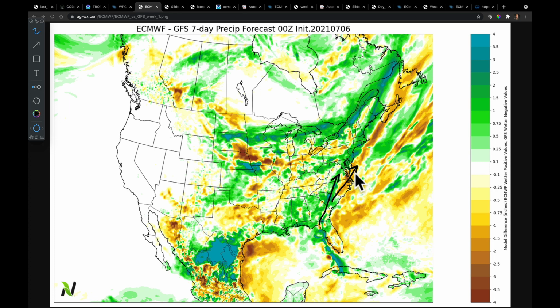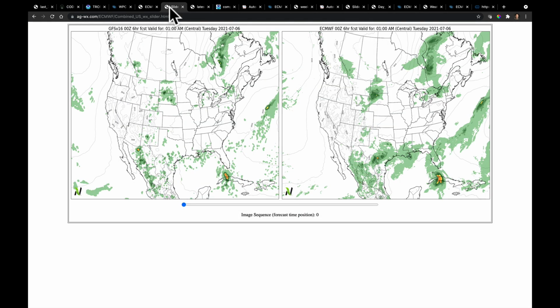I think the wetter weather will be farther to the east, and rainfall ranges 2 to 3 plus inches in total out of that. But you notice there's some heavy rain coming through the Corn Belt here, and the models are in different positions on it, but they're certainly showing up wetter. So I think we better just dive right into the models and take a look at what they've got for us. We're going to do this side by side.